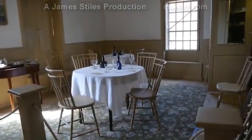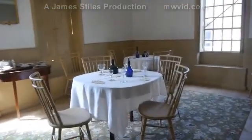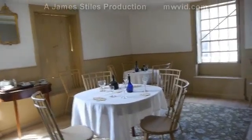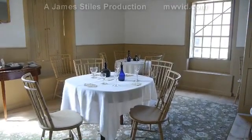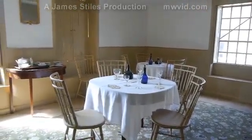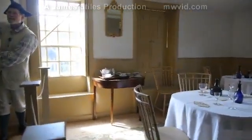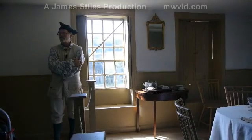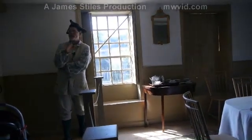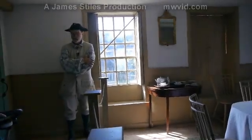Here we are in the parlor. This is the front parlor, the best parlor. And this is where the Howard family would entertain their guests. Now, if you had some people come to visit you, you really want to show off your best stuff, right? This is where you would do it. See all the plaster on the walls? That's a big investment, because I don't think the soldiers' barracks had plaster and paint. They had very plain walls and the bare timbers showing.